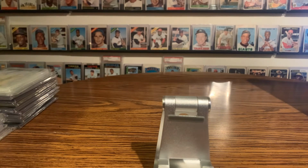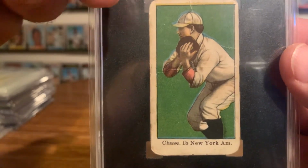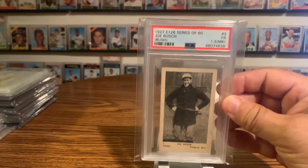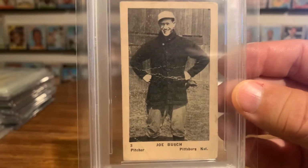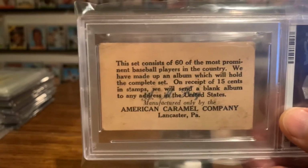Next is a 1909 E101 set of 50, Hal Chase. Now this one I'm going to show you the back. Remember, in another video I told you I like to collect Joe Bush cards. This is a 1927 E126. E126s are really hard to find. The backs look a lot like the E120s, the backs do.